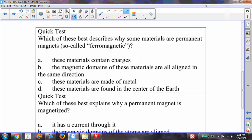These are chapter 5, the beginning of the quick test questions. Which of these best describes why some materials are permanent magnets? These materials contain charges? No, all materials contain charges, so that doesn't explain. I contain charges, I'm not magnetic. The magnetic domains are all aligned in the same direction? Maybe. These materials are made of metal? No, some metals are not magnetic. Like copper, you put a magnet next to copper, nothing happens.